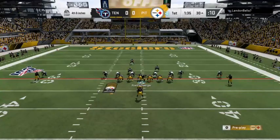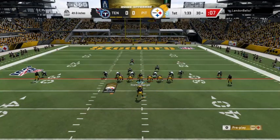down. Hey. Hey, watch number 33. Watch number 33.